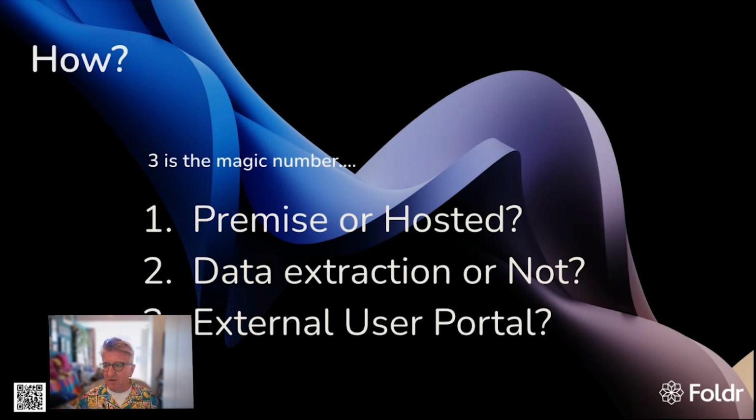Last 3 minutes of this, hopefully, we're going to talk really, really quickly. We wanted a solution which was so simple, you could literally shape it down to 3 questions. Do you want it on-prem or would you prefer it hosted? Do you need data extraction? Would you like it to be able to suck the invoice data out? Would you like it to be able to read your forms and your files automatically?